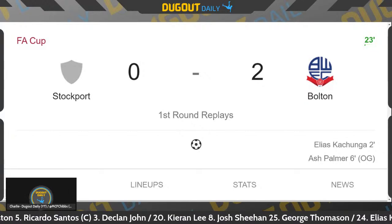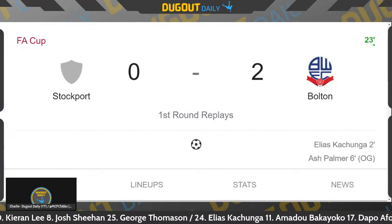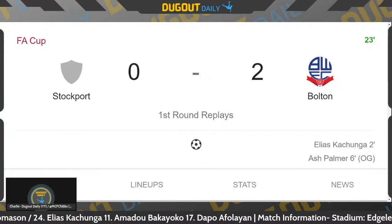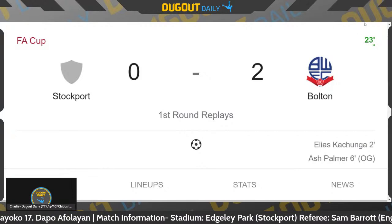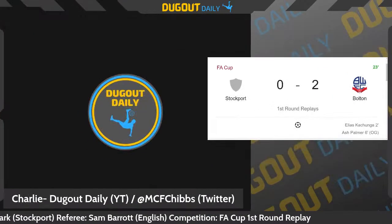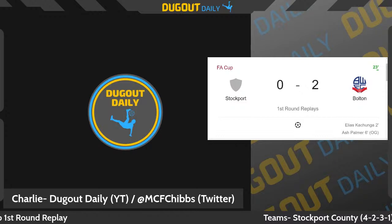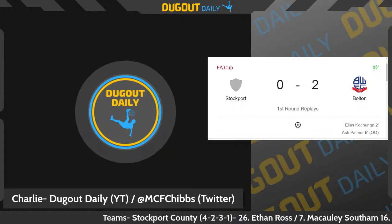Here's Southam on the right, crossed in. It's headed away. It's a penalty to Stockport. 23 minutes in.